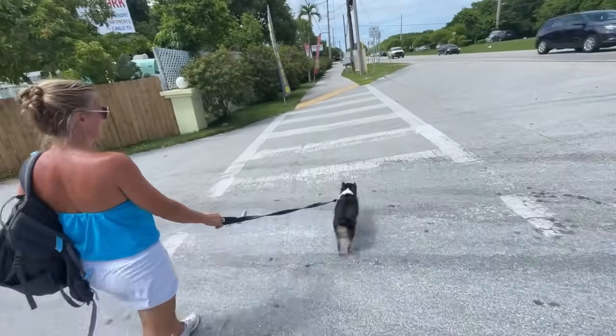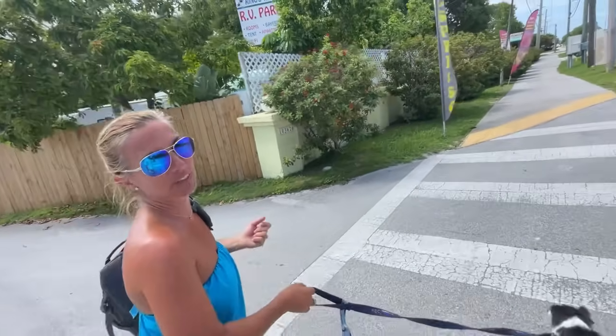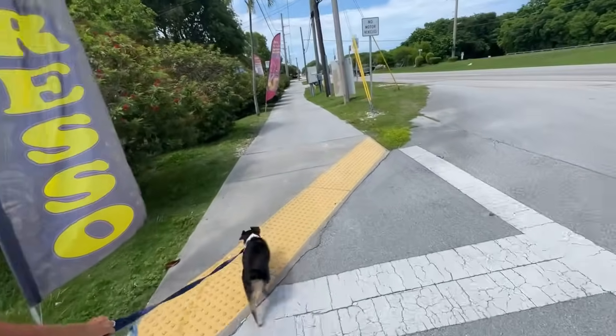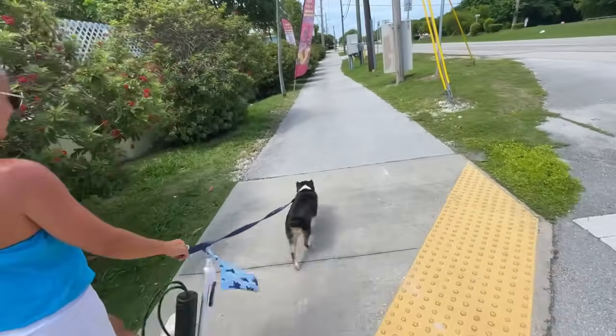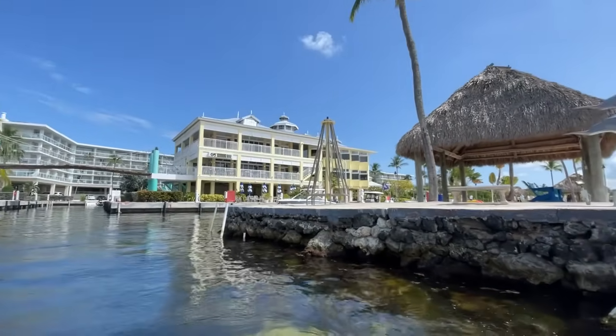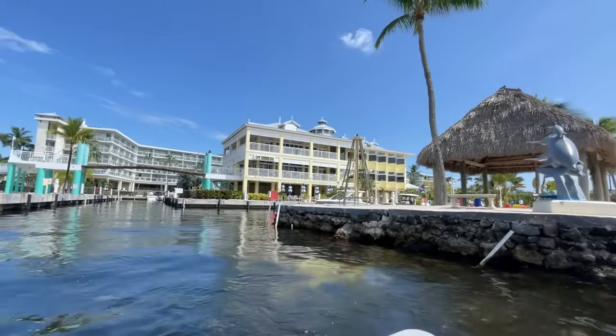Matey got some treats from the nice people. All the money you spent on this, you better catch a few. I know. I could have bought about 6 lobster dinners for the amount of money I spent. All right. Thank you, little resort. The big resort. Key Largo.